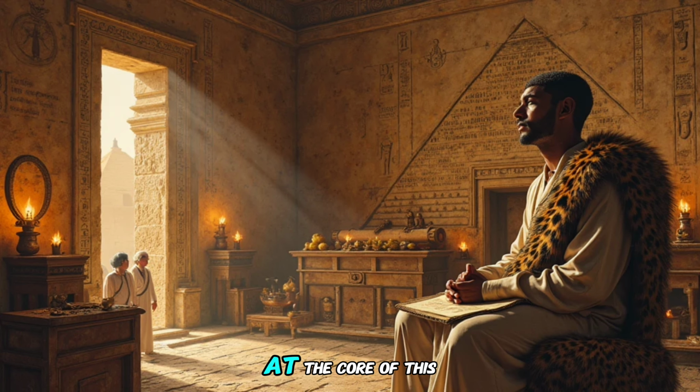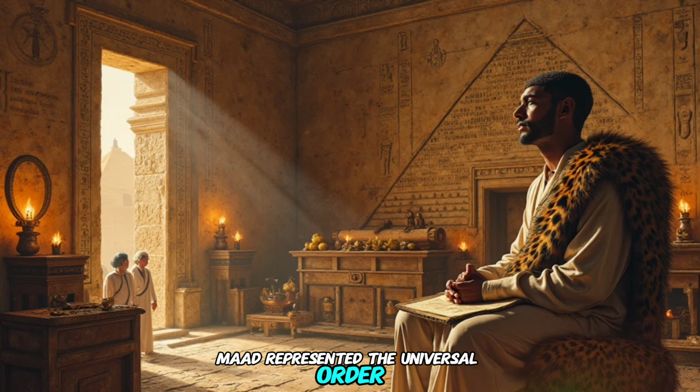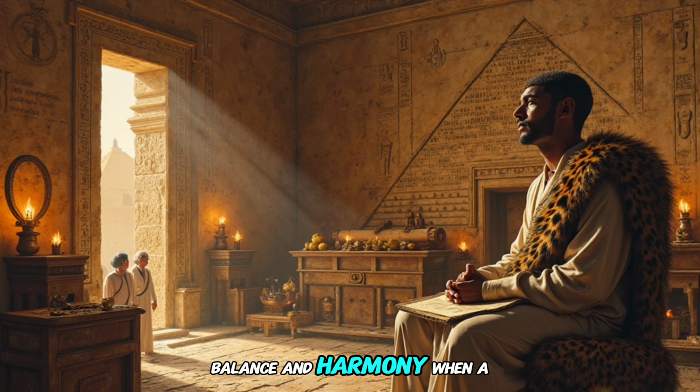universe. At the core of this order lay the concept of Maat, a principle depicted as either a feather or a goddess wearing one. More than simply truth or justice, Maat represented the universal order, balance, and harmony. When a pharaoh declared his allegiance to Maat, he was declaring his role as the guardian of cosmic stability. His duties, such as temple construction, legal fairness, and defense of Egypt's borders, weren't just civic, they were sacred obligations vital to keeping the world from descending into chaos.